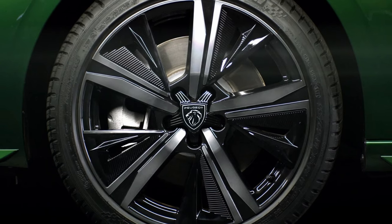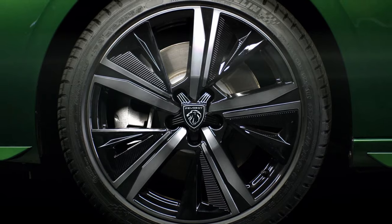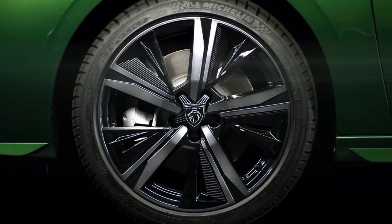Also the rims look totally gorgeous in my opinion. Also the aerodynamics, they help the car's aerodynamics much more. So overall I think they did a great job with the car. I like it very much, and I'm really excited to see it in the next month.